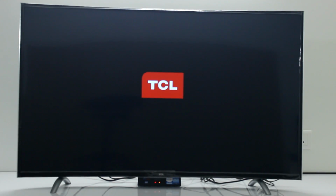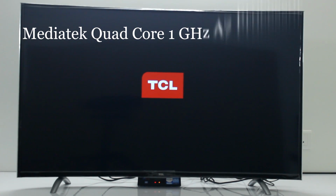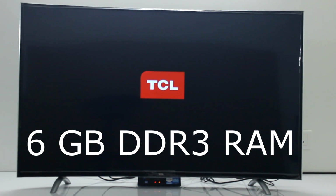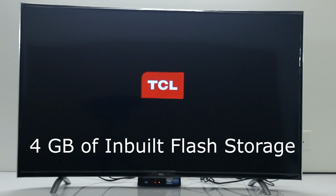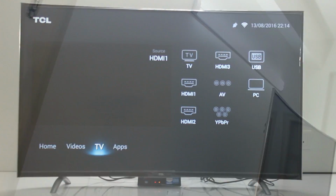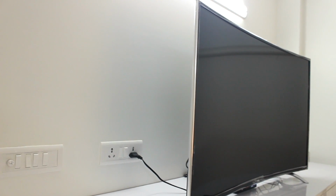When it comes to internals, the TV has got a MediaTek quad-core 1GHz A7 processor coupled with a dual-core Mali 450 MP2 GPU clocked at 400 MHz. It has a 6GB DDR3 RAM and has got a 4GB of inbuilt flash storage. It runs on Android 4.4 and the UI is custom. The curved panel of this TV is from Samsung.